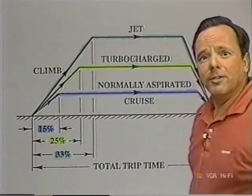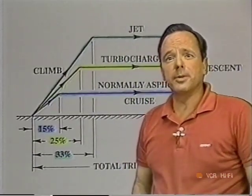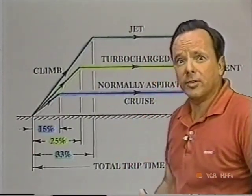And finally, if you're flying your turbojet airplane. Now, turbojets have a real problem because they really drink fuel at low altitudes and they become much more efficient at high altitudes. So turbojets especially, you really want to get to high altitude.